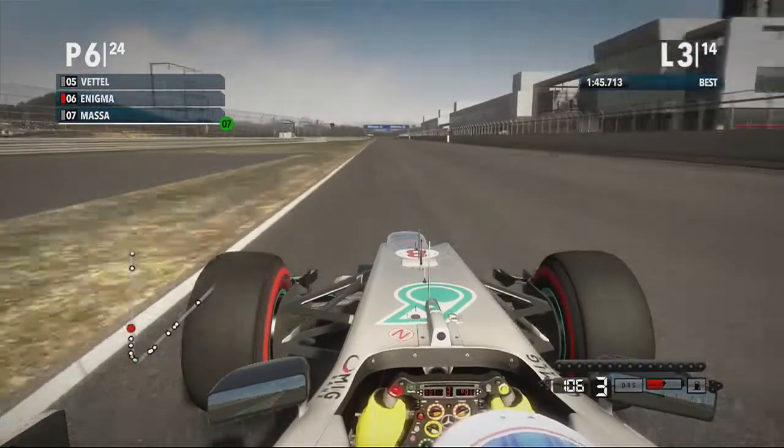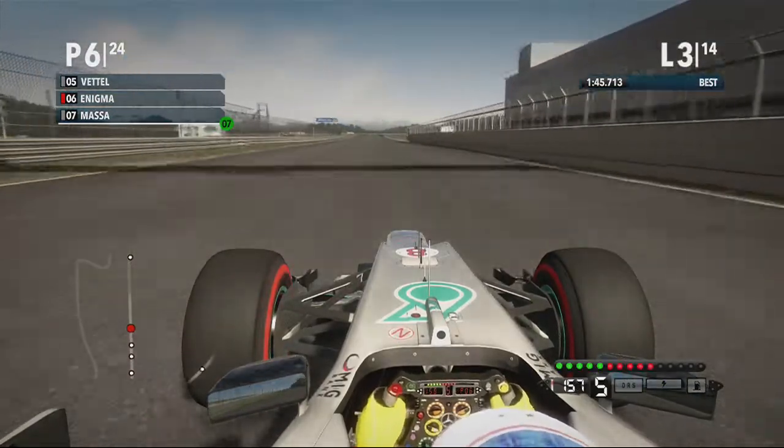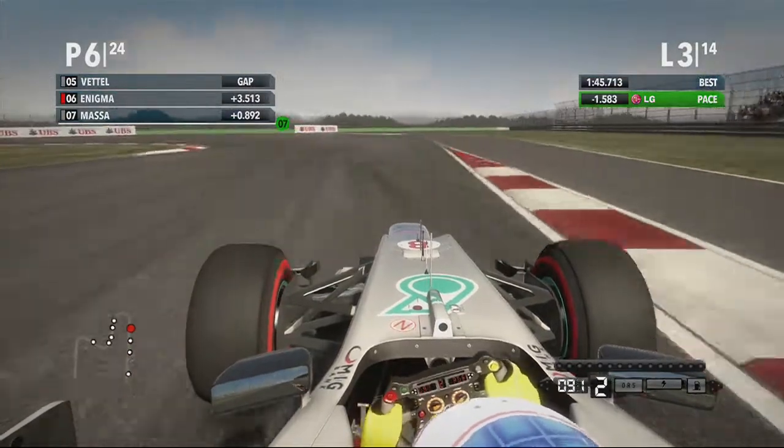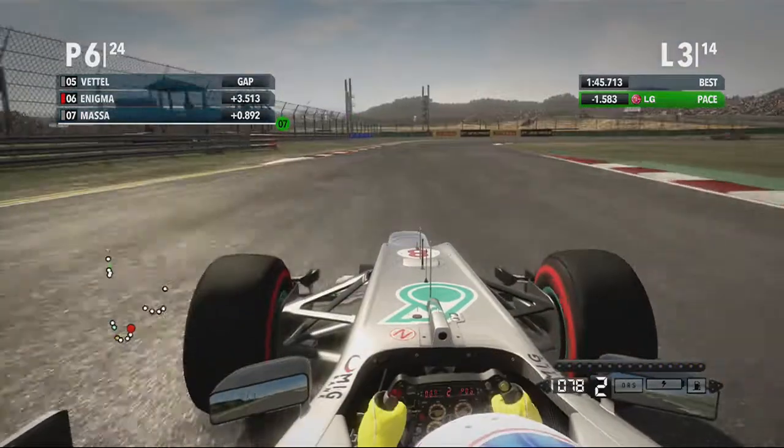Got the car into the hairpin nicely. Grosjean's on the back of the points paying positions. And there they are up ahead. We've gained quite a nice bit of time in the first sector. I think Button's holding them up.